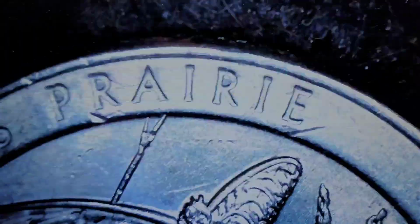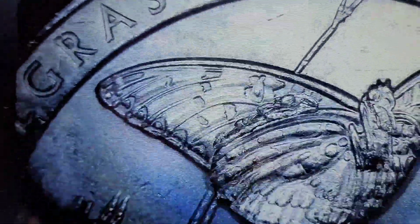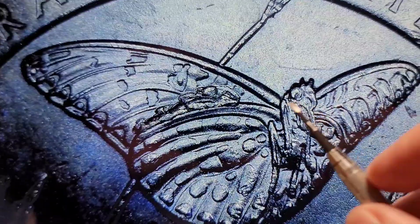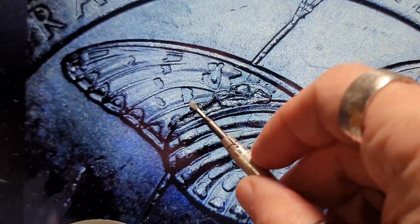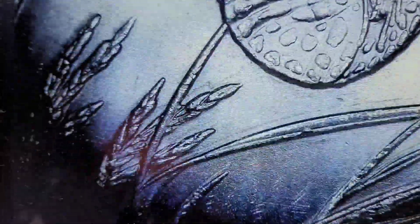So we have that. We have a Tallgrass Prairie, and this die chip is definitely not supposed to be there, and that thing's massive. We had that held aside.